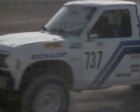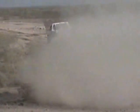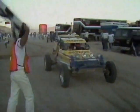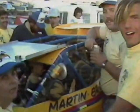Well, we're getting reports that the leaders are coming into the finish line area, and we should be waiting for a checkered flag momentarily. And yes, here we are coming into view of our cameras. It's the Martin brothers, Tom and Steve. They're the first finishers of the day, but because of differences in starting times, now we'll have to wait and see if they in fact are the winners. Tom Martin sure seems to think so. Let's go down to Jerry Garrett with Tom Martin.